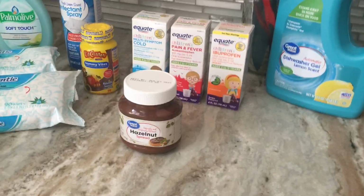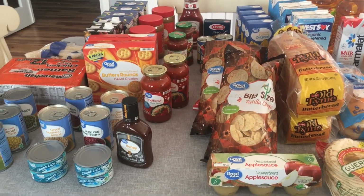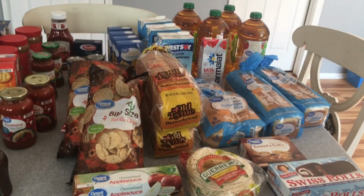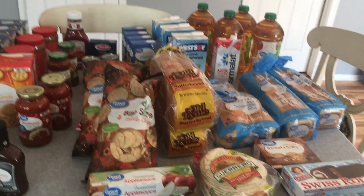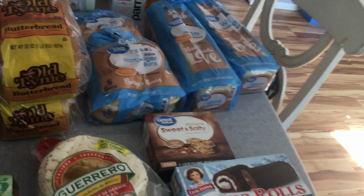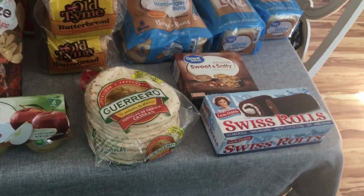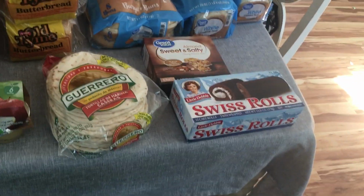And then let's go check out the pantry stuff. And here is what I got for my pantry. And the bread will actually go in the freezer. Bread stores really well in the freezer, so I wanted to make sure I had about a month's worth of bread for the kids' sandwiches. And I needed hamburger and hot dog rolls for dinner. And then I did get some tortillas for chicken fajitas and tacos, and those you can freeze as well. So I made sure to have enough.